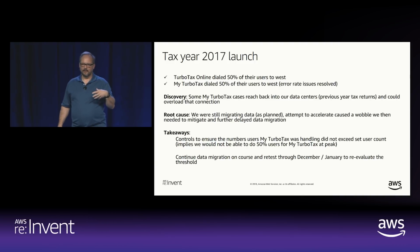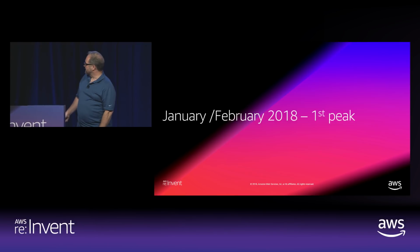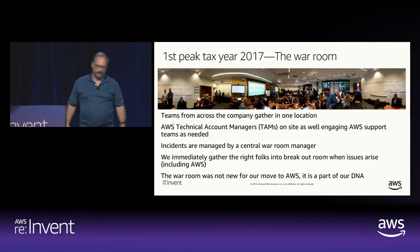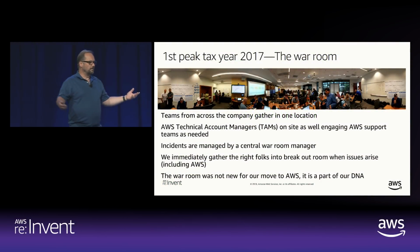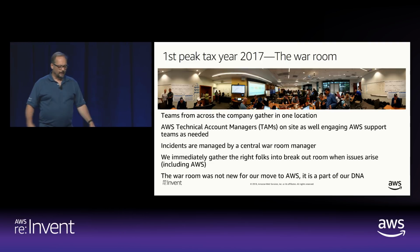We were working on that through the season launch, or through the season peak. That brings us to January, February, first peak. Now, one thing to call out, we do run a war room. This is not something new we did for AWS. This is something we've done for years and years.